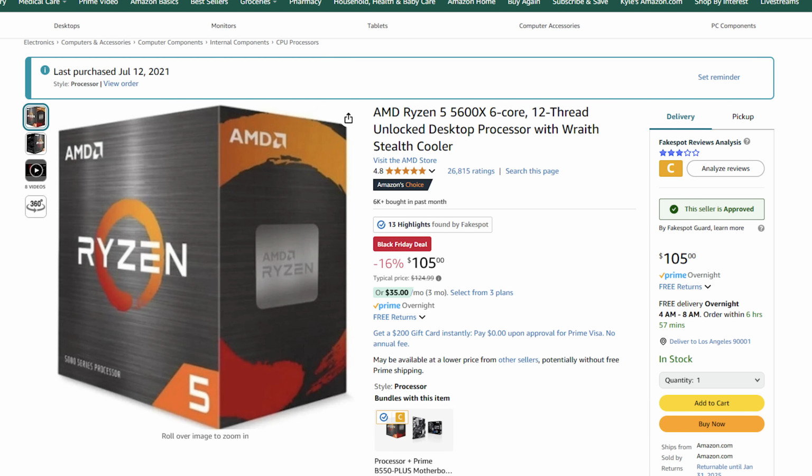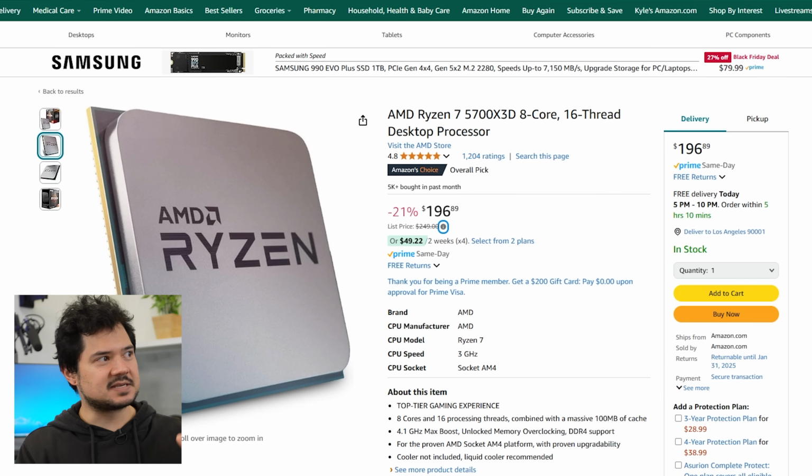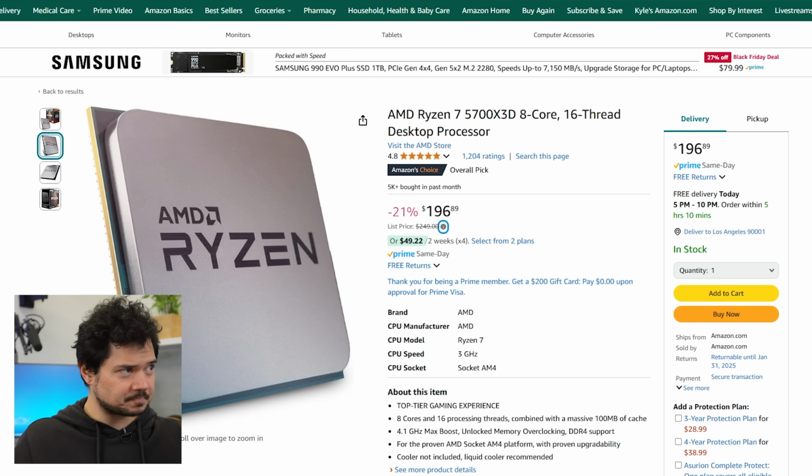Now, I did consider going with the 5600X, a fantastic budget CPU. However, we are pairing a fairly fast GPU with this build, and I didn't want too crazy of a bottleneck, unless we're just gaming at 4K all the time where the bottleneck doesn't really exist. This is a much more balanced CPU for that, and it's significantly faster. Not notably, somebody corrected me on that. My words suck. Noticeably, not notably, noticeably faster than the 5600X, and it's going to be a much better pairing with the GPU that we're using. And for 50 bucks off, I'll take it.